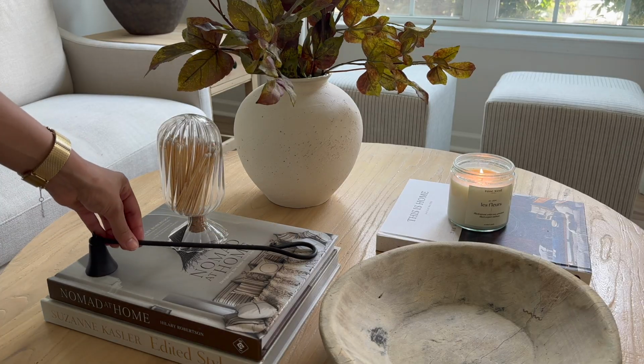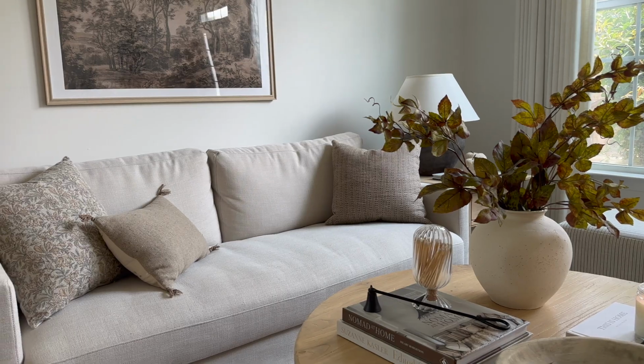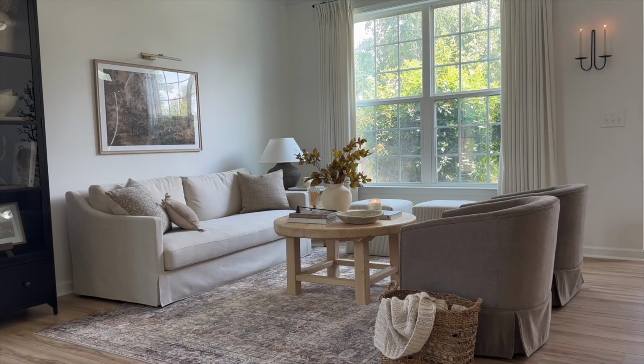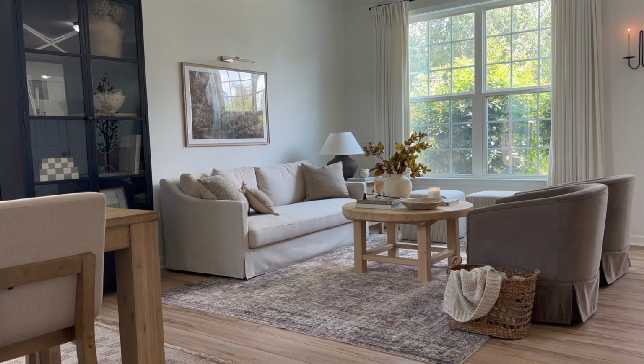Next to it is my formal living space, something I have to say goodbye to. Not a single new home that we looked at has a formal living space like this. So unfortunately, I've had to start selling a lot of my furniture to accommodate our new home.